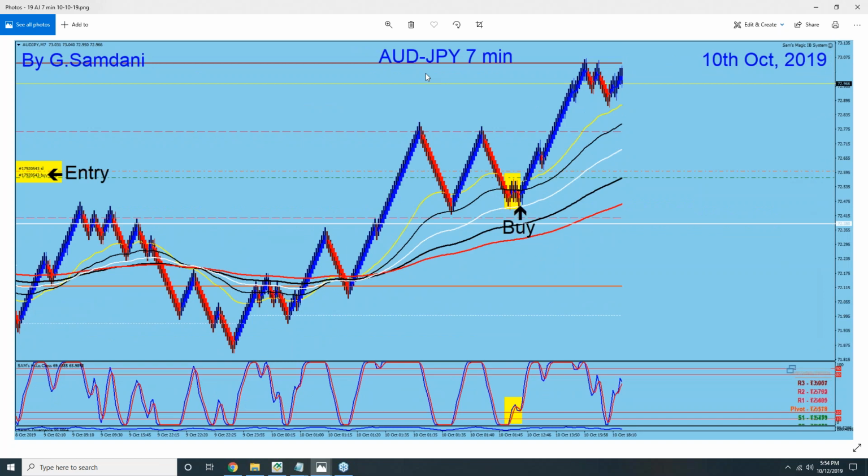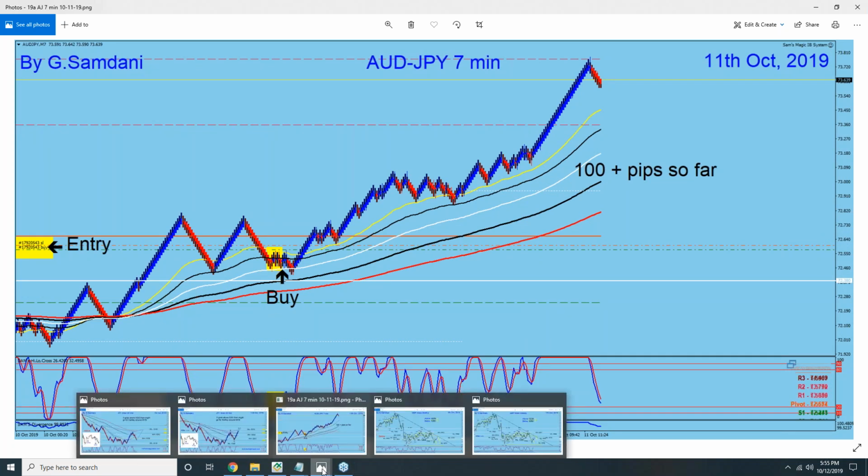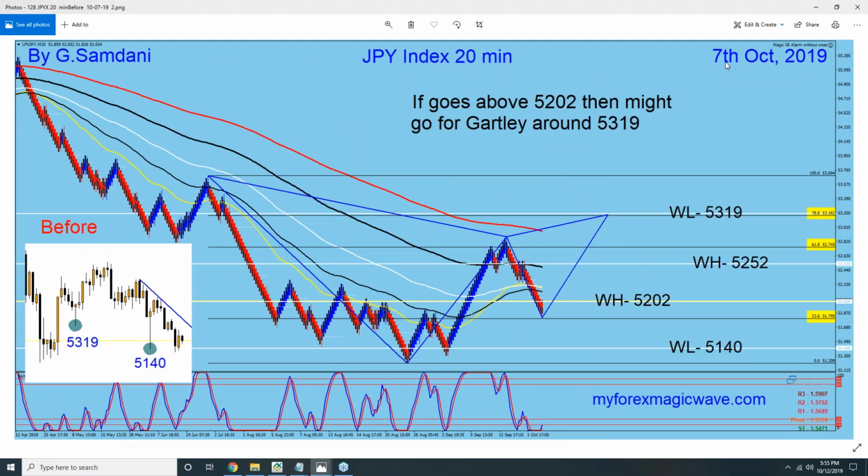Another one was Aussie yen, entry was here on the 10th. I held it all the way to the 11th, and it turned into this 100 pip on the 11th. And why was yen getting weaker, and what happened there? Let me show you the yen index chart I made on the 7th, Monday, that this would happen.